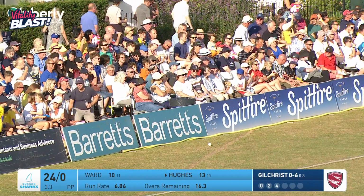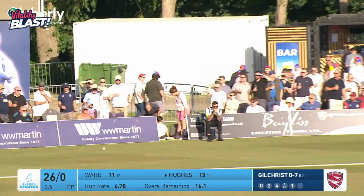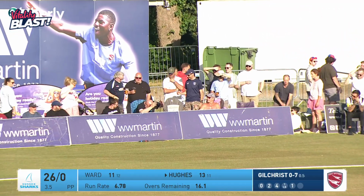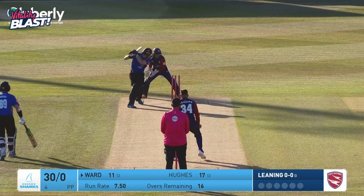Yes, as you say, not giving width. Can be pretty happy here. Drifted again onto the pads this time, easily turned away for 4. Just brought up the fine leg as well. That game against Middlesex. And he's bowled him, I think.